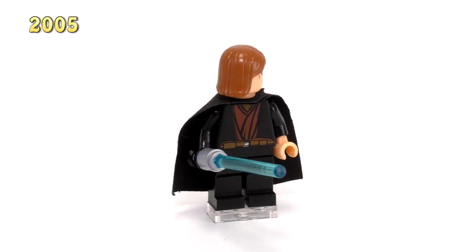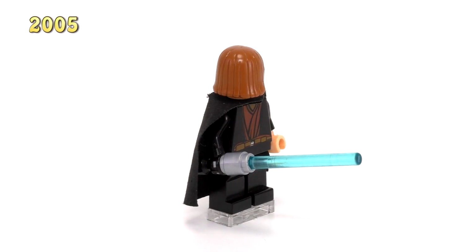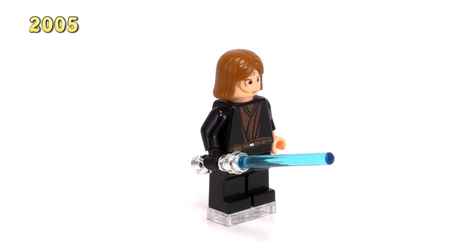And as you might have guessed, this is a pretty unique minifig, a little bit old, and somewhat of a collector fig. Getting a decent version of him on BrickLink, you'll probably have to pay 20 or 25 bucks for him. And one interesting thing to note about these light-up guys is the heads feel very loose, and they can spin around. Okay, moving on to our second Anakin of 2005.